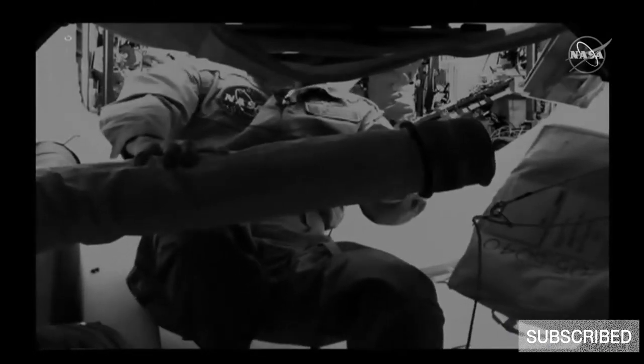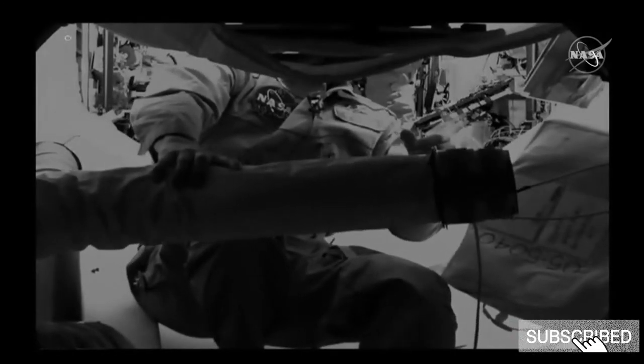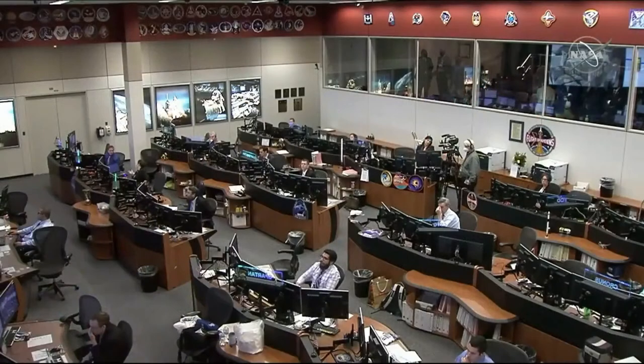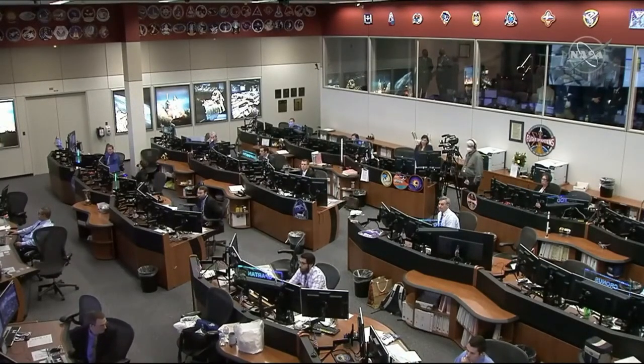Chris Cassidy giving a wave, eagerly awaiting Bob and Doug to come aboard. Just behind him, you see Anatoly Ivanishin and Ivan Wagner, Russian cosmonauts of Expedition 63, standing by. We'll be able to come aboard Dragon here in a sec, get some views from the Crew Dragon. We're in a short handover of those communications from the International Space Station, video and audio. Should be regaining them momentarily.